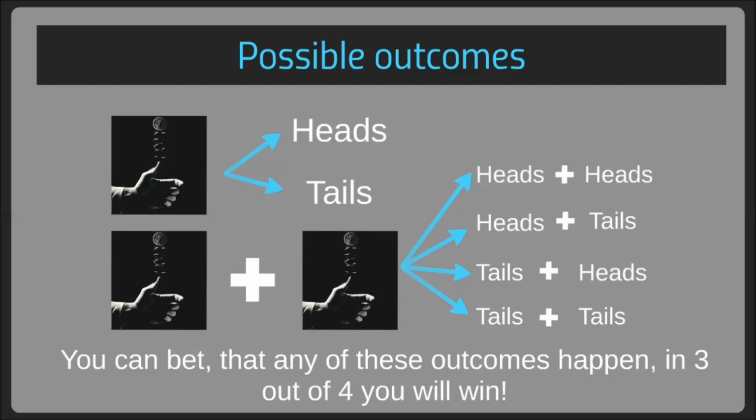Both can be heads, one heads and one tails, one tails and one heads, or both of them can be tails. If you bet before the coin flip that the outcome will be heads, then it can be calculated relatively easily that you win in 3 cases from the 4 possible scenarios.